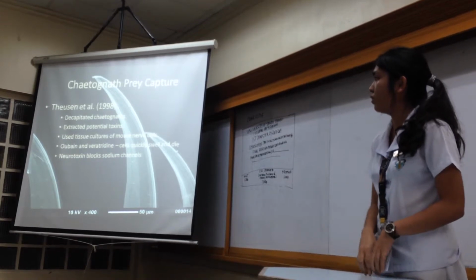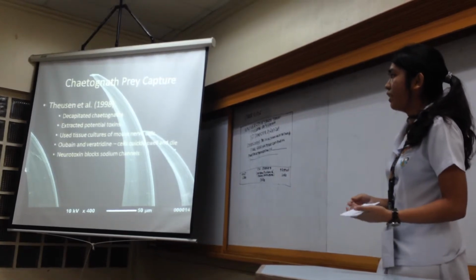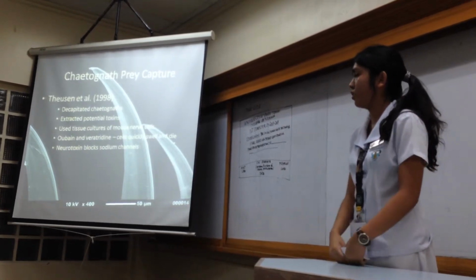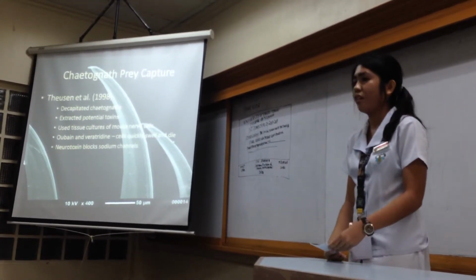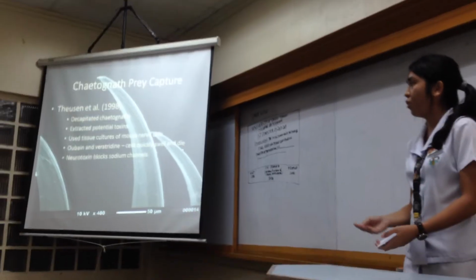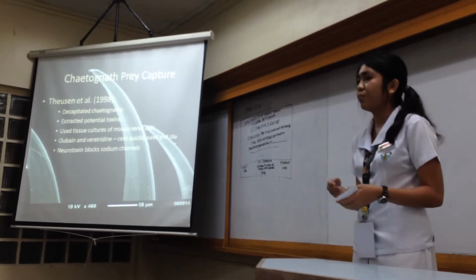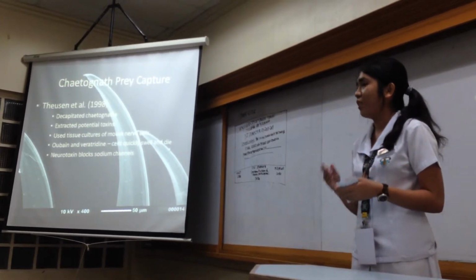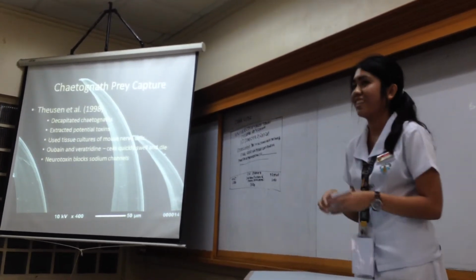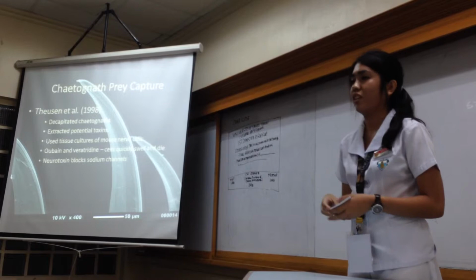Chaetognatha prey capture. Thuesen et al. gathered some chaetognaths, decapitated their heads, and extracted potential toxins. They used tissue cultures of mouse nerve cells to bioassay and look for potential neurotoxins. They also used two chemicals, namely ouabain and veratridine, which act on the sodium-potassium pump, which is responsible for the regulation of the ionic concentration of the body.